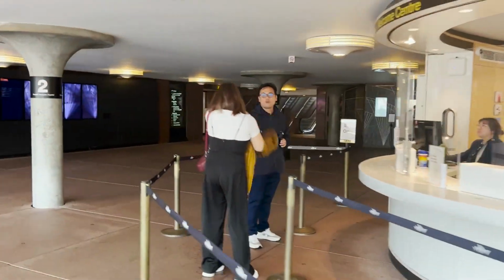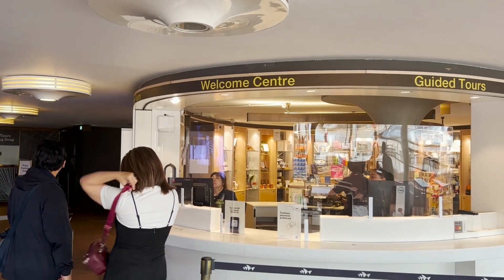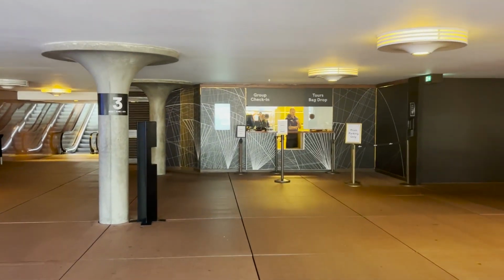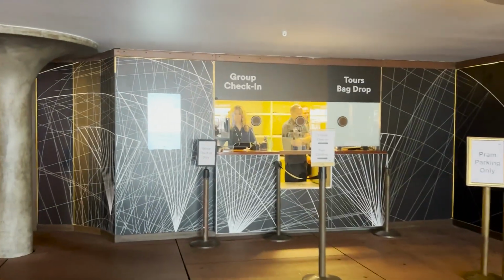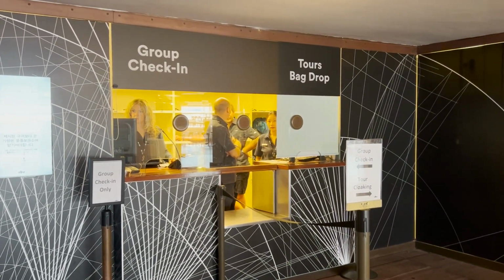There's the Welcome Centre right here on the right. That's for normal people who haven't booked. We're going to ignore that. Instead, we're going to head over to where it says Group Check-in. Once you get to Group Check-in, just tell them your reference number and they'll be able to hand over your tickets for you. Enjoy your tour.